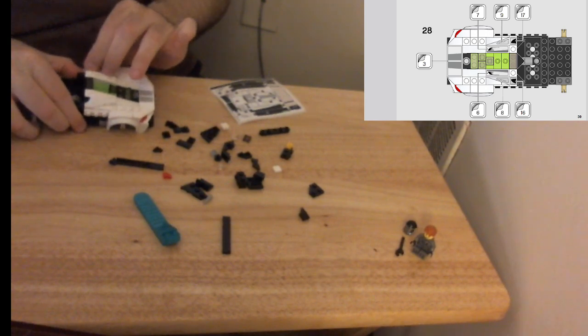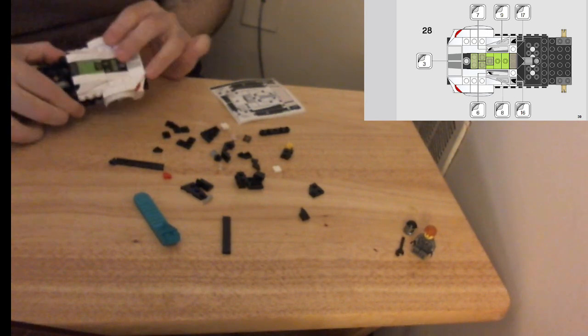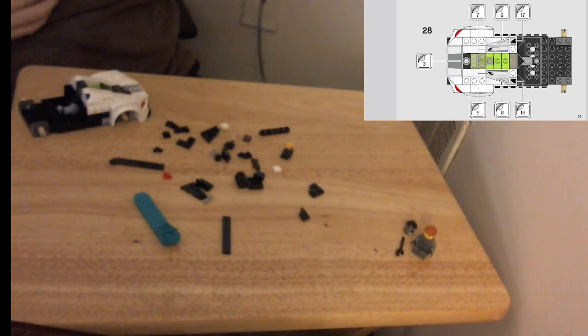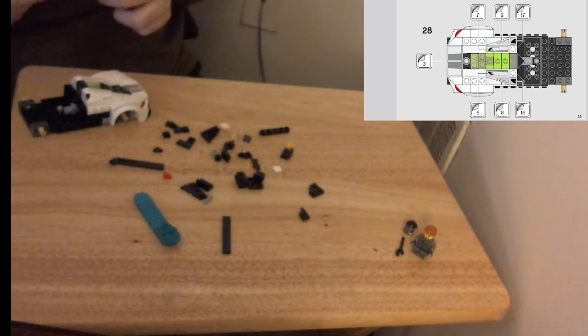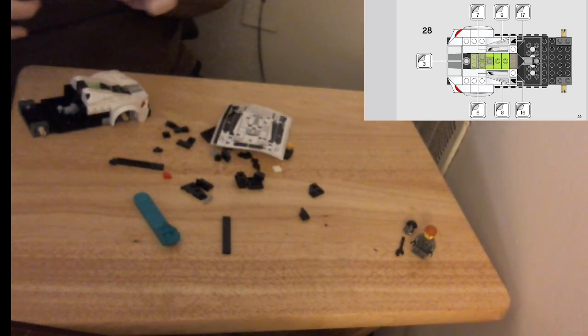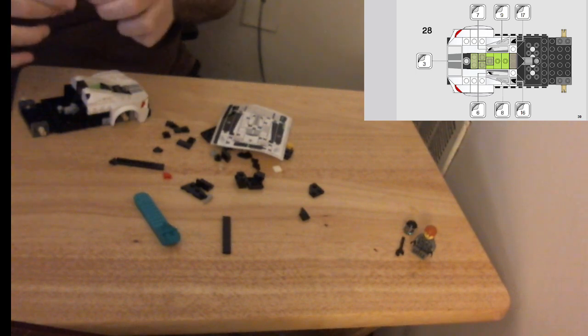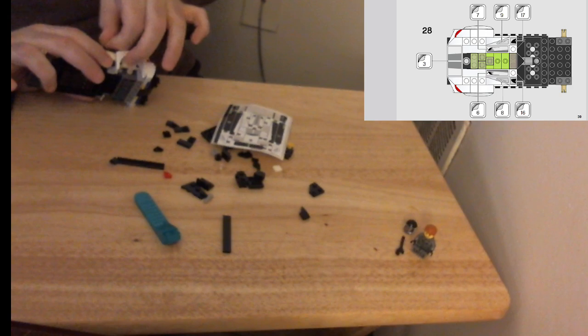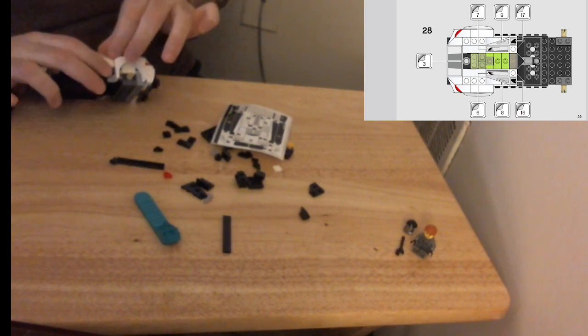I want to make sure these line up. Okay, that's pretty close to the edge. Now these others, they do. These others don't really have a continuation off of each other. So these other things I should be able to just put on the car as is, as long as they look good.